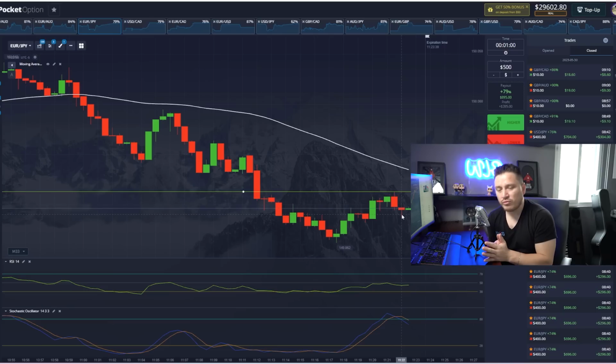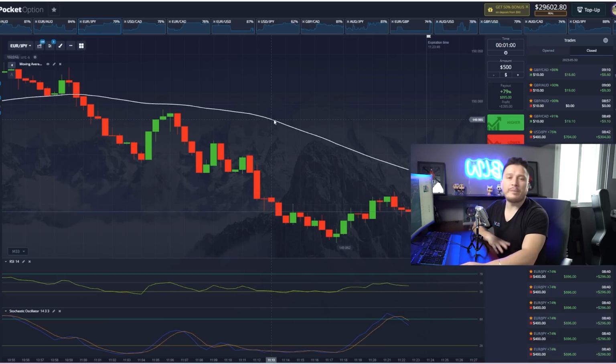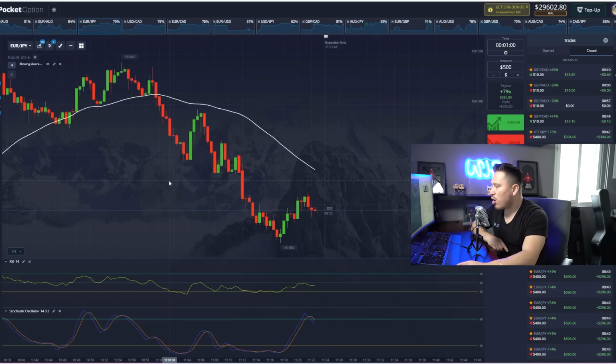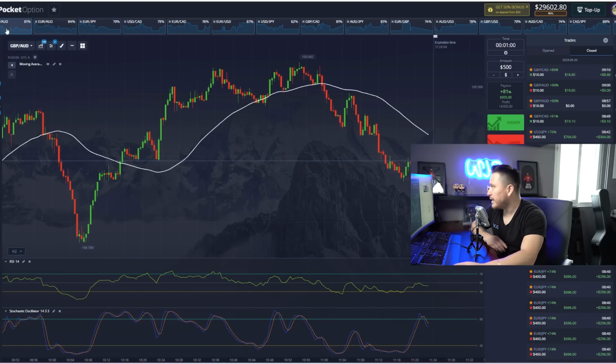The moving averages on the stochastic oscillator have to be away from each other, not in every direction, but preparing for a big movement on your direction, such as right here. You can see it's far from each other. So right here, let's see another one right here. It's far away from each other.